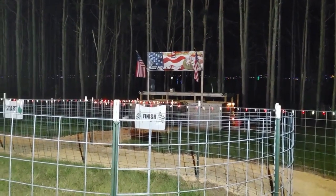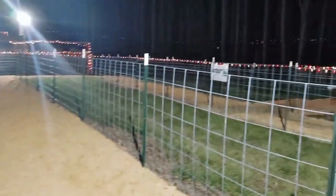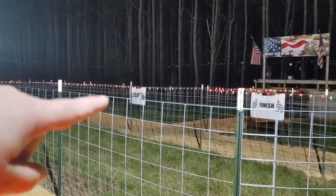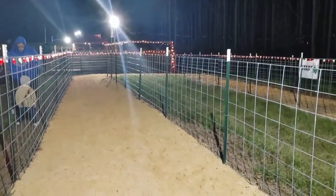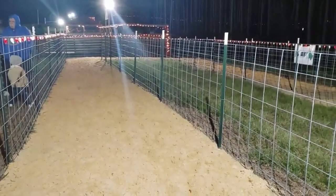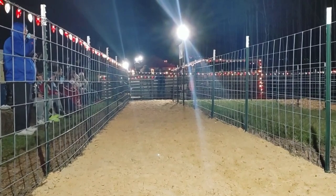So this is the pig race, guys. We're getting ready to check them out. They're gonna run in just a couple minutes. I think we got a pretty good view. The start is right here, and the finish is right there. So we're pretty close to the finish line. I'm excited. I hope you are too. Ladies and gentlemen, let's get ready to rumble!